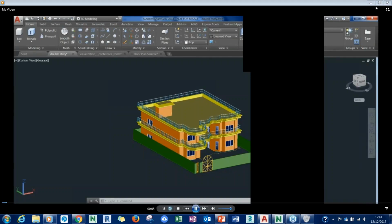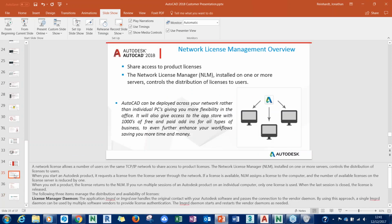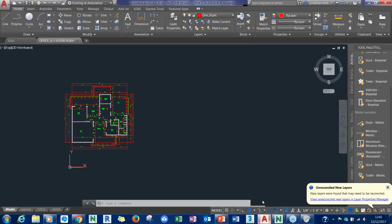So that's some of the demonstration now. So a couple other things. I've gone through network licensing already. So just the last and final one. I've gone through 3D modeling there in the demonstration, data extraction, parametric constraints, and collaboration. And I've spoken about installation and customization. But I suppose part of installation and customization as well is access to the App Store. So I'm just going to see if I have access to it here.